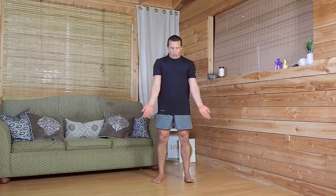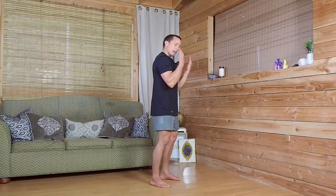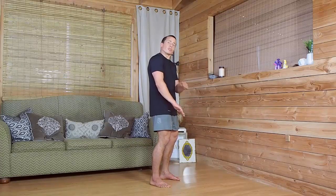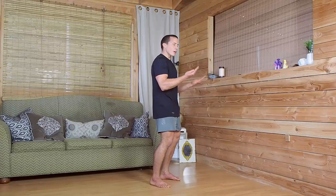Perfect. Allow the arms to hang down the sides, palms facing upwards. I want you to imagine that you're lifting a bag of dog food and then pushing it back down, dropping it away. So as we lift, our palms come up, we contract the biceps, lift, and as we turn our palms and push it back down, we contract the back of our upper arm, the triceps. Put as much tension on this as you feel comfortable with.